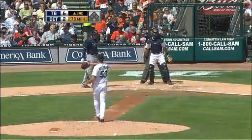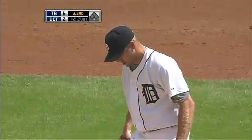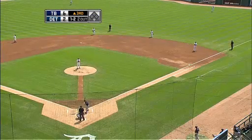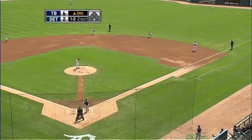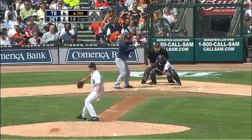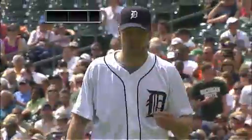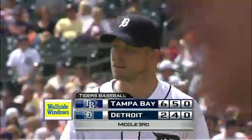Just missed it there. Even with a left-hander on the mound, the Tigers have 3 infielders defensively on the right side of second base. You've got the shortstop, the second base, and then, of course, Cabrera. Anything through that side of the infield is going to have to be an absolute bullet. Swing and a miss. Ties up Pena that time. A 10-pitch inning for Washburn. His second strikeout. They go 1-2-3 again.